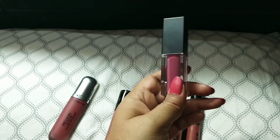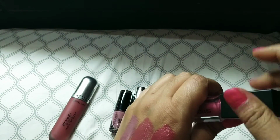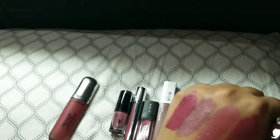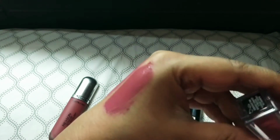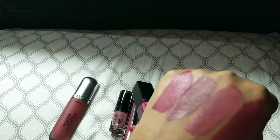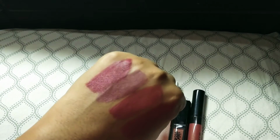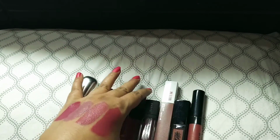And then we've got Smashbox. This is my all-time favorite. I absolutely love the Smashbox formula. It does dry down matte. It's extremely comfortable on the lips, and it's long-lasting. This is one of my favorite colors also. So this is Big Spender. This is what it looks like. Smashbox is one of the most comfortable liquid lips I've tried.